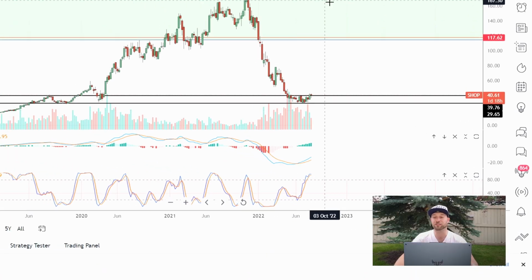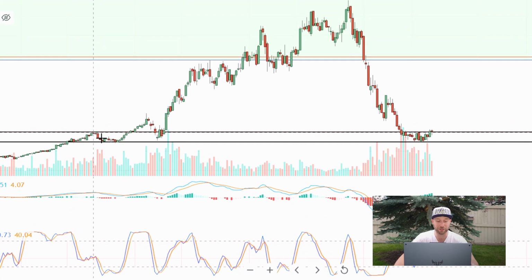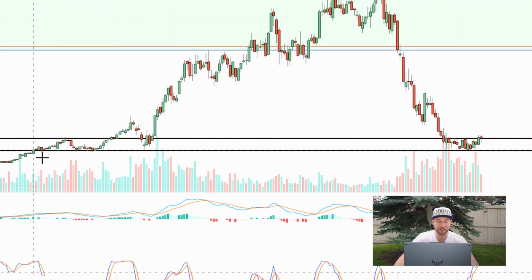Now let's zoom out and let's go over to our weekly chart. Now this is where everything starts to look beautiful. Now if we go back to 2019, you know, this level has held really well. So again, we're back at testing the support, and guess what? We're finding lots of support here. So that is why I believe this is a nice area to load up on.